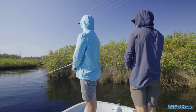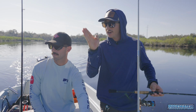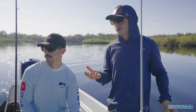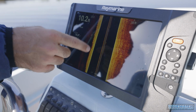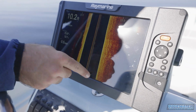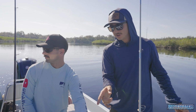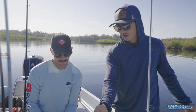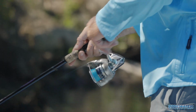So one thing I like to do whenever we're running the side scan like this, I like to pick an object that I know is gonna show up on the screen. So the piling of a dock, a bridge, something like that. And then watch the screen as you pass it to see exactly where the scan is gonna be showing up. So you can mark that it shows up on the screen right as it passes the center console, starting right at the center console. That way you're able to pinpoint exactly where things are showing up on the chart.